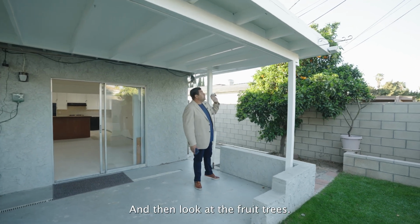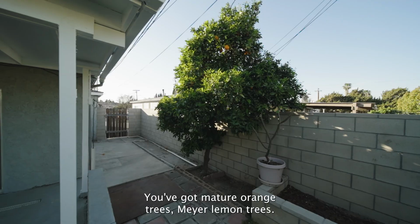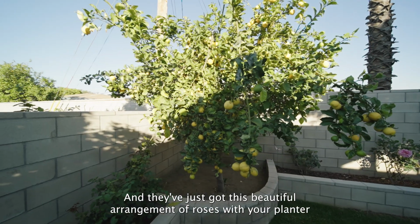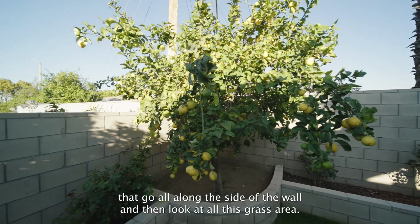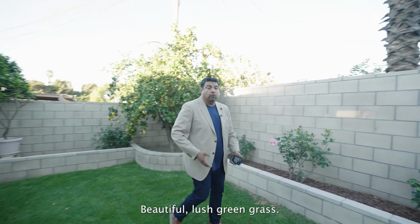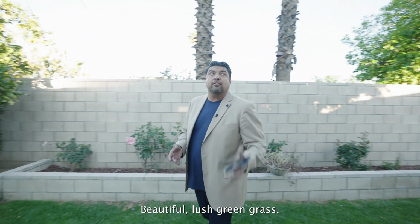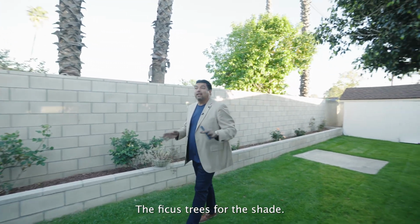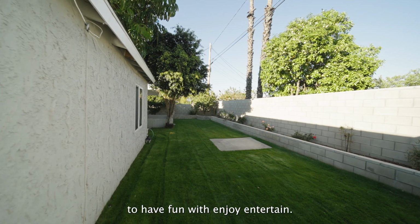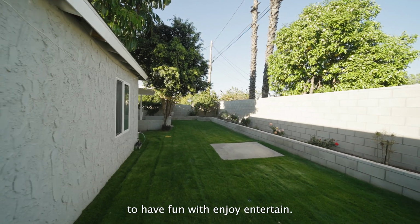And then look at the fruit trees. You got mature orange trees, Meyer lemon trees, and then just this beautiful arrangement of roses with your planter that go all along the side of the wall. And then look at all this grass area. Beautiful, plush green grass. You got ficus trees for the shade. I mean, it's really a perfect space back here to have fun with, enjoy, entertain.